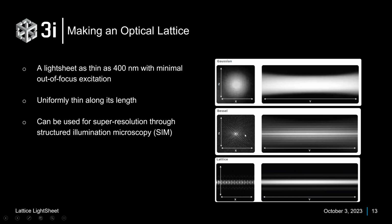Let's publish a paper with this, get the idea out there, and continue to innovate on it. And it turns out if you take a bunch of Bessels and stack them up in a very consistent manner, you get an interference pattern that resembles this down here. We call this a lattice pattern or square lattice. What's great about the lattice is it keeps that Bessel-like property of being uniformly thin across the focal plane, but it has almost no out of focus energy.